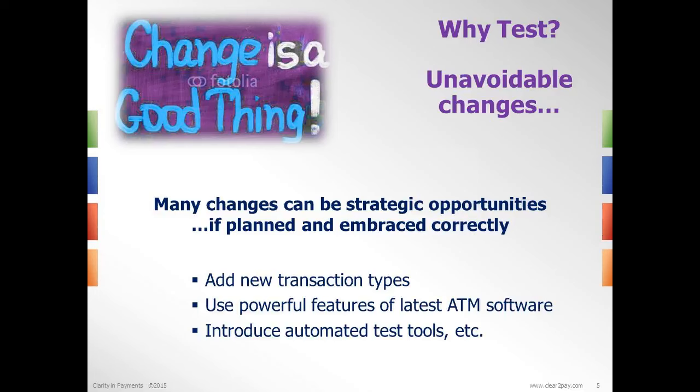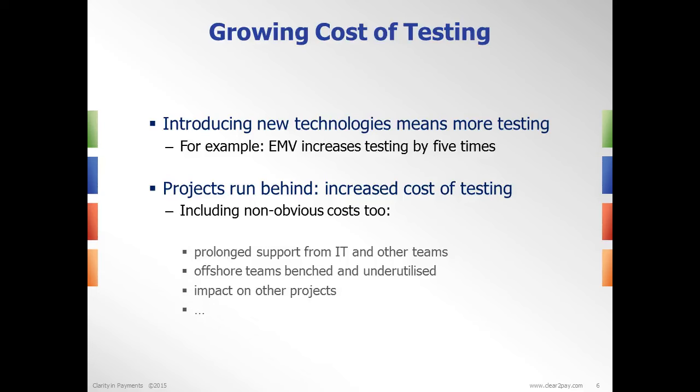So moving on to the next slide, we talk about the growing cost of testing. So we've already said in the previous two slides that we might need to do more testing. Well, unfortunately, as we increase testing, it also increases the cost of testing too. So maybe as an example, if we're implementing EMV at our ATMs, then that might increase our testing requirements by 5 times. So as an example, we'd now need to do our fallback testing and our downgrade testing, and of course we need to test the chips as well. So new technologies can mean a lot more testing.